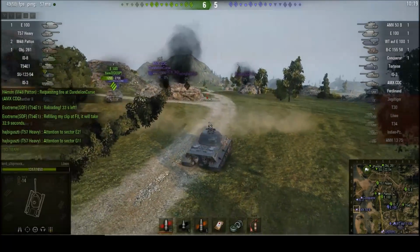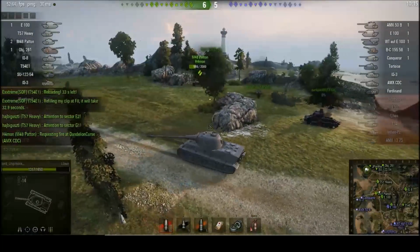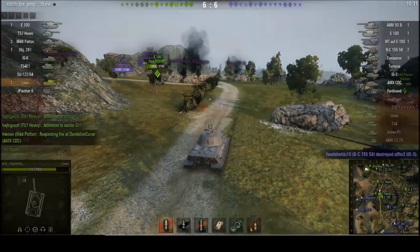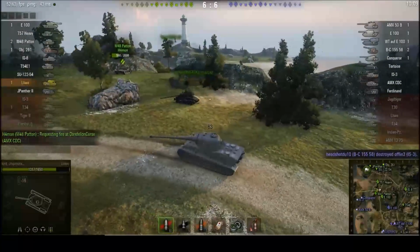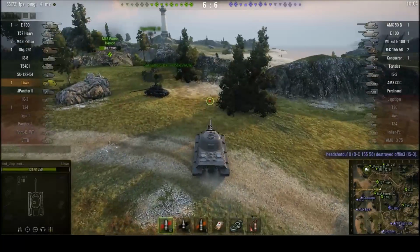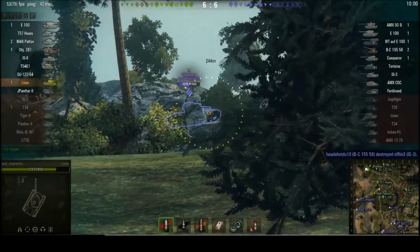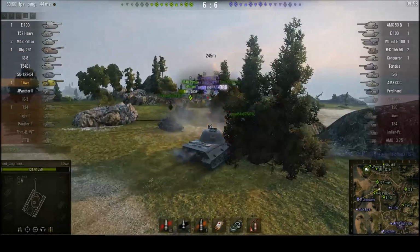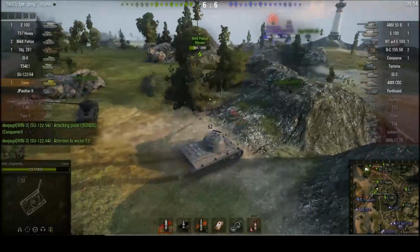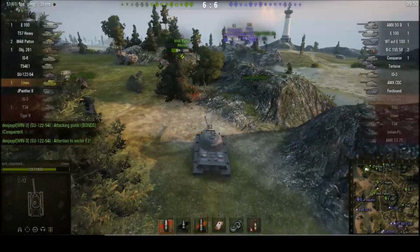Go for a blind shot off toward the vague direction of the Tortoise and the Ferdinand. Scoreline is 6-5. And the enemy Batchat nukes our IS-3 to make it 6-6. Now I'm very conscious that there's a trio of enemy tanks over on the hill. Not the hill, sorry, the island, if you will. We need to be careful of those guys. I took that shot on the Conqueror, which was a mistake because I think I would have had a better shot on the IS-3. But, nah, there we go. C'est la vie.